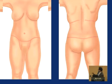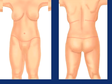So this is what it is. On the back, this is your upper body lift, the lower body lift with the buttock lift, some form of thigh lift. On the front, finishing the tummy tuck, finishing the breast.